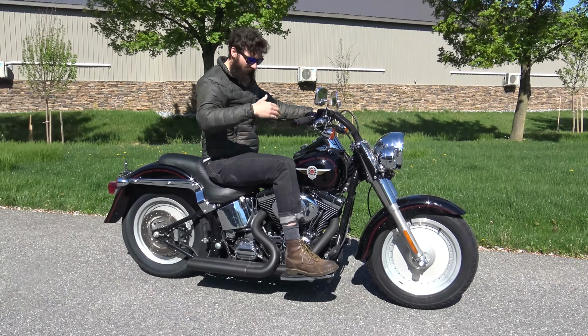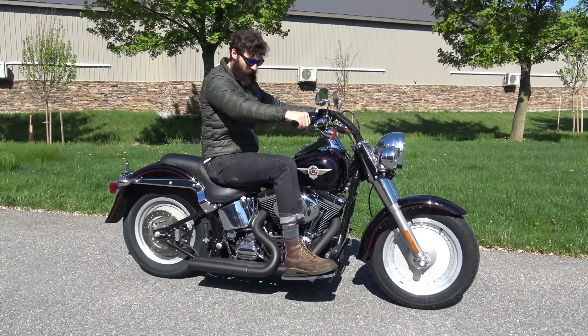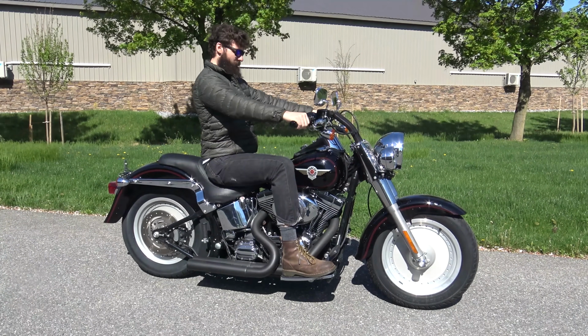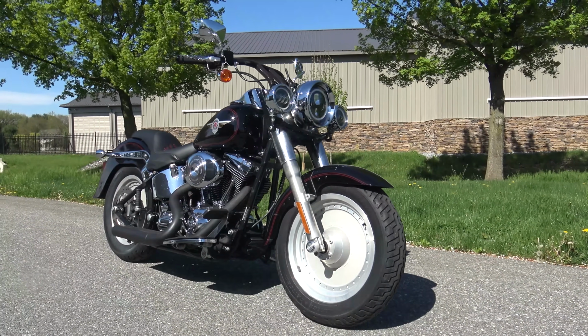Very comfortable. The ergonomics are very similar to like if you were riding an Ultra Classic or one of their touring bikes. Knees are pretty straight down, back straight. Pretty comfortable bike. So the Fat Boy is a great bike for a lot of people because it is heavier.